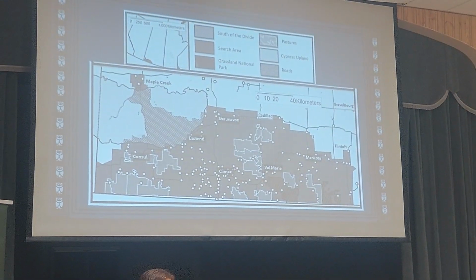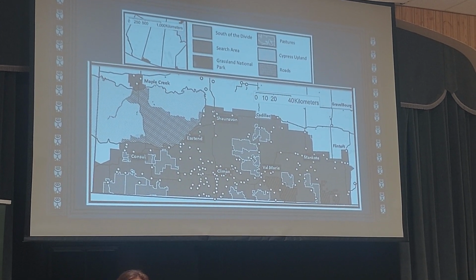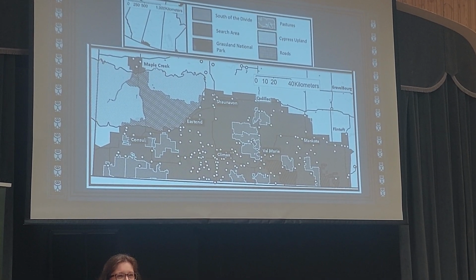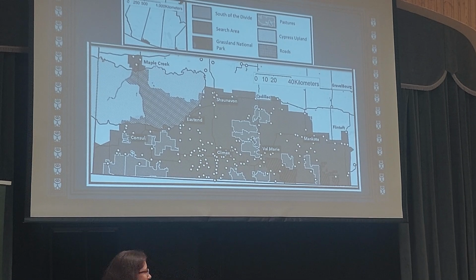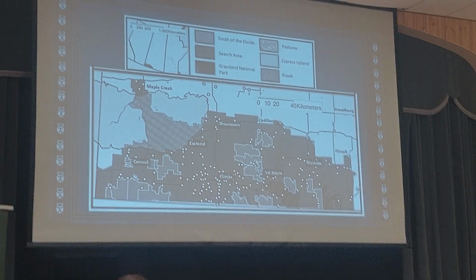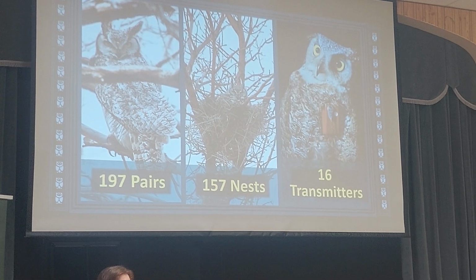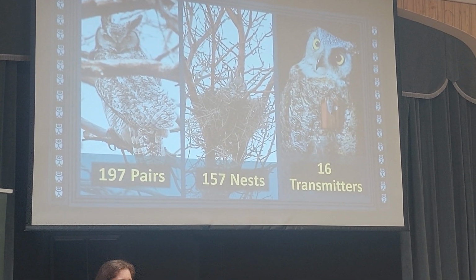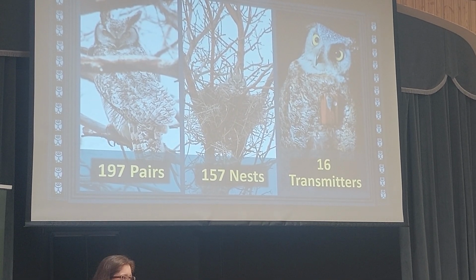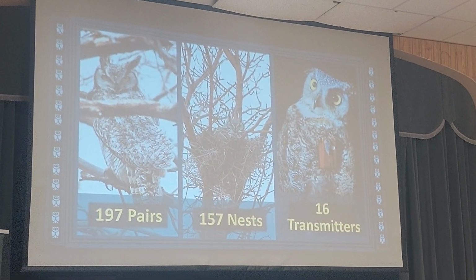So here's all the nests that I had found during my fieldwork. So 2022 to 2023, I was running all over the south of the divide and surrounding area looking for every owl I could find. So here's just kind of an overview of where they are, as you notice, including some here around East End. And I found 197 pairs of great horned owls, and of those I confirmed that 157 of them were nesting. Quite a few didn't nest last year due to the deep snow in late winter, early spring. They just decided to hold territory but not nest because it impedes their ability to actually catch prey.